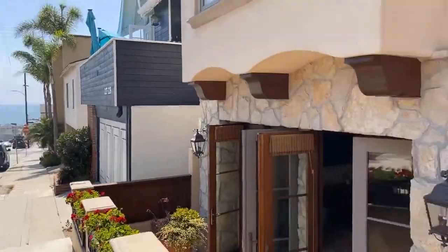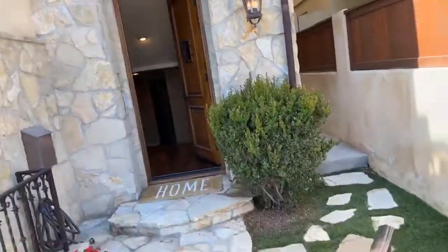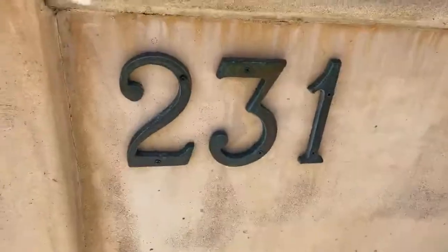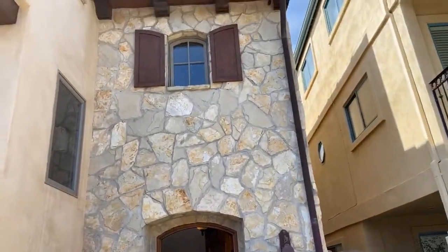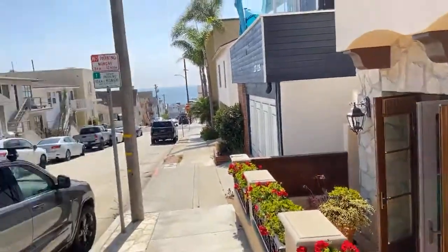It's a sparkly blue ocean. This is 231 29th Street in Hermosa Beach. 3 stories, 3.899. Thanks for coming.